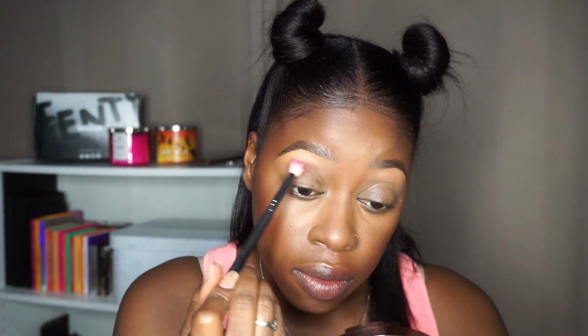So to finesse this look, since I don't have a matte shadow to put in my crease, I'm going to actually go in with my bronzer. So I'm taking my bronzer and a Morphe M441 brush, and I'm just going to put this in my crease to warm up my crease.